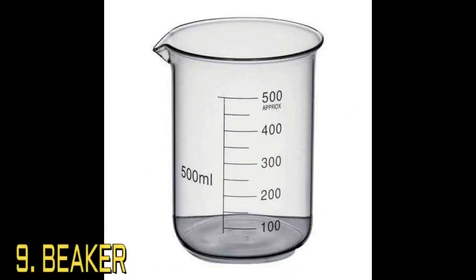Number 9 is the beaker. This is commonly made of Pyrex glass, but it can also be in the form of plastic. It has a flat bottom, cylindrical, usually graduated, and with a lip for easy pouring. It is available in various sizes. It is commonly used to hold solids or liquids and is used during experiments that require pouring, for instance filtration. It can be used to hold a liquid solution to be boiled or evaporated, to hold a solid for weighing, and also as a water bath or oil bath in the chemistry lab.